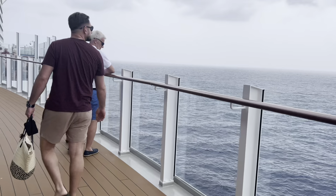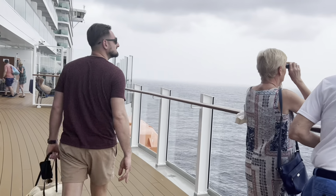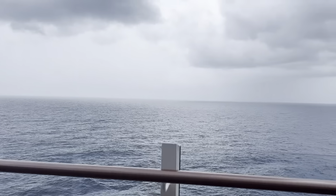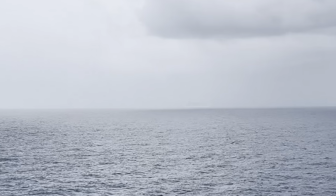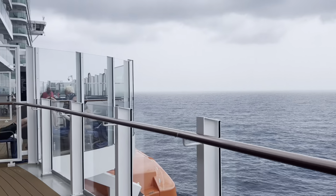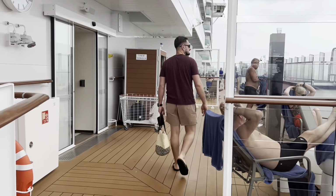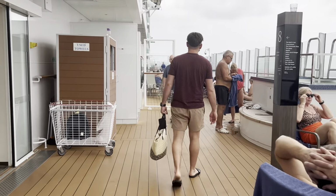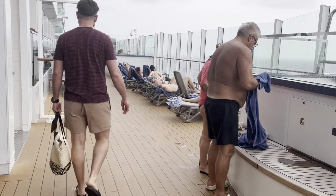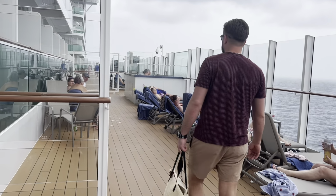But it is really warm, humid. You can just see another cruise ship in the distance over there. I think it's raining there. So the hot tub here is completely empty, which is handy. We haven't been in the Affinity hot tubs yet either, so we'll probably go in that in a moment. But yeah, this is deck 8, so it's a lot quieter.